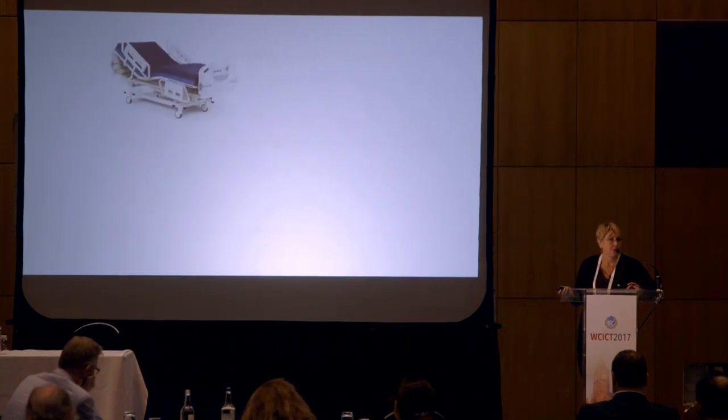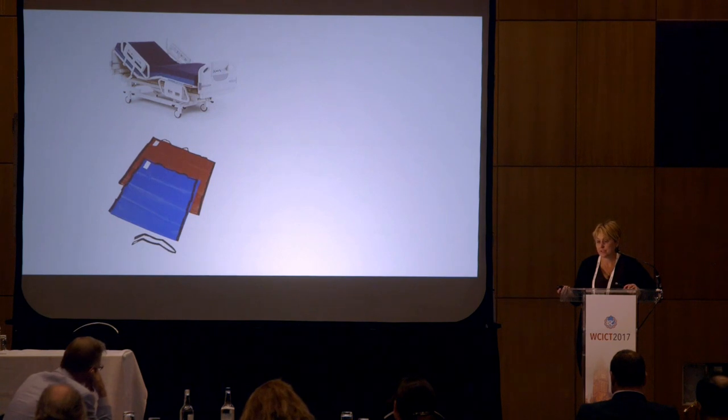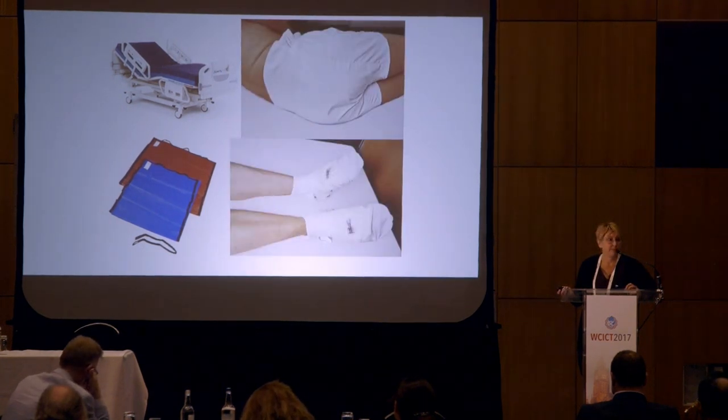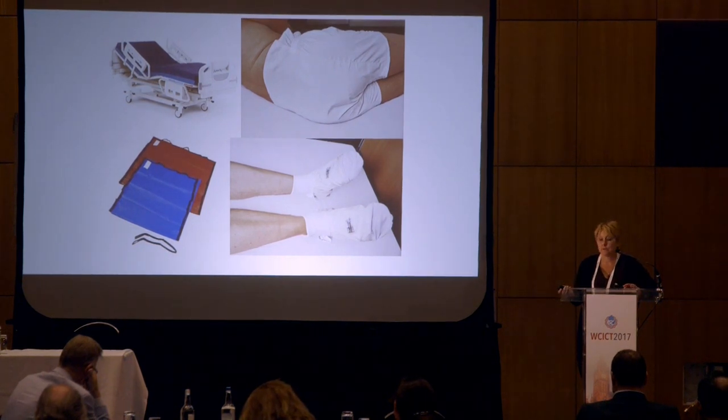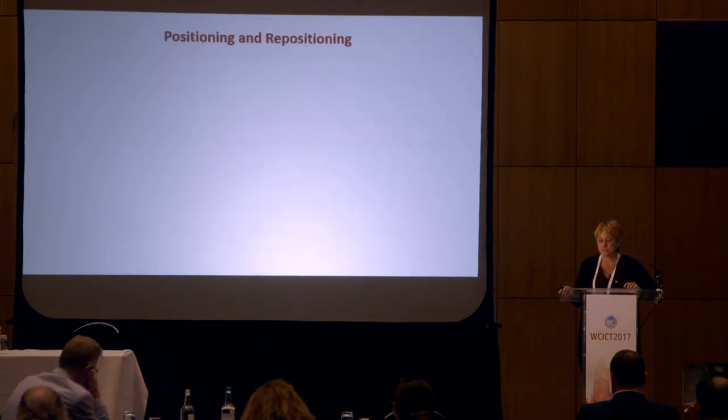We can use beds that profile. We can use slide sheets to help reduce friction as we move our patients in the bed and between the bed and the trolley. And we can use specific pieces of equipment such as the undergarments and the booties made of the low friction material. I haven't put a picture up here, but also, of course, the dressings is another intervention that people are finding very useful to reduce these type of injuries now.